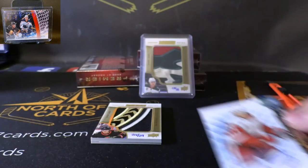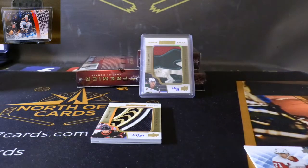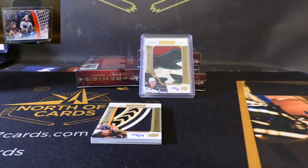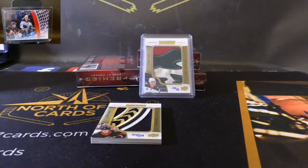I like Dylan Larkin. Ooh, somebody can see what that is. It's time for some Stutzels. Where is the thing I could open? There we are.